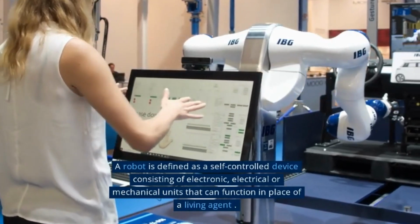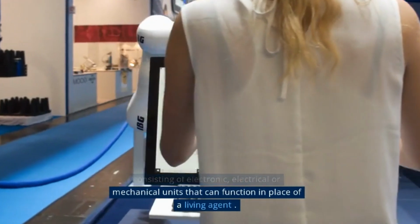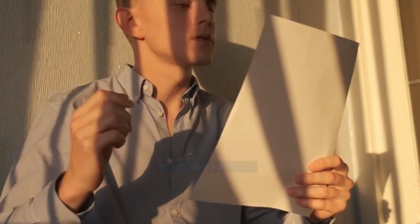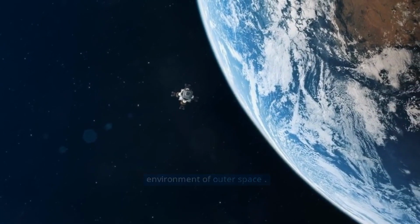A robot is defined as a self-controlled device consisting of electronic, electrical, or mechanical units that can function in place of a living agent. Robots play a vital role in exploring the hostile environment of outer space.